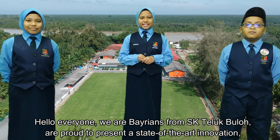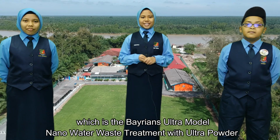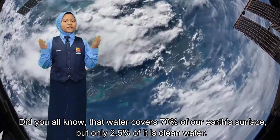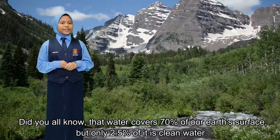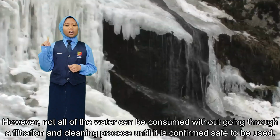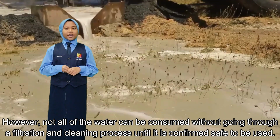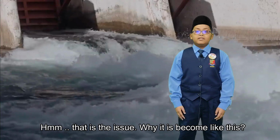We are proud to present a state-of-the-art innovation, which is the Bayrians Ultra Model Nano Water Waste Treatment with Ultra Powder. Did you all know that water covers 70% of our Earth's surface, but only 2.5% of it is clean water? However, not all of the water can be consumed without going through a filtration and cleaning process until it is confirmed safe to be used.